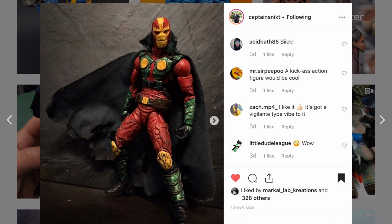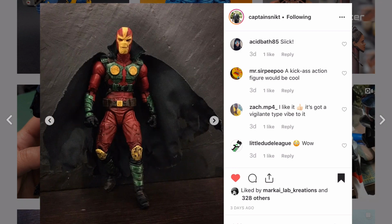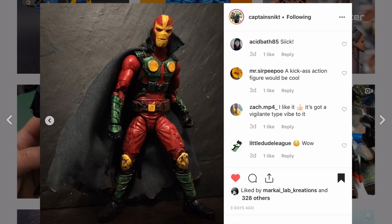Captain Snick with Mr. Miracle. It's kind of like I was almost at an MCU, a DCU, a version of Mr. Miracle, who's a really cool character. I see that you're using some indestructible Hulk parts there, and a 3 3/4. I like it. Good use of those parts, man. That was very smart right there on the chest. Good work, as always.